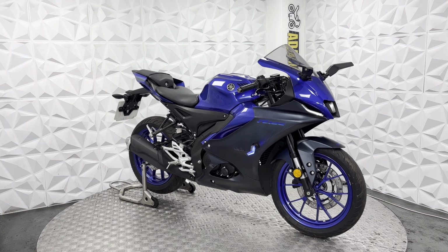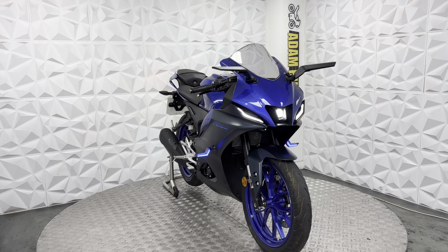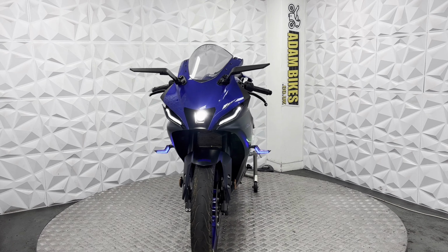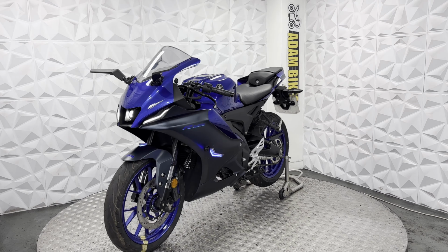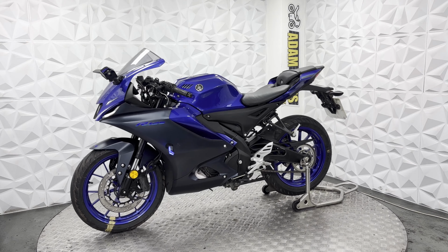Here we have a 2023 Yamaha YZF-R125. This bike was previously categorized as Cat N for non-structural damage, so it doesn't affect your insurance. The Cat N category for this was attempted theft, so it does have a few marks here and there, which I will go through with you in this video and show you around this bike.